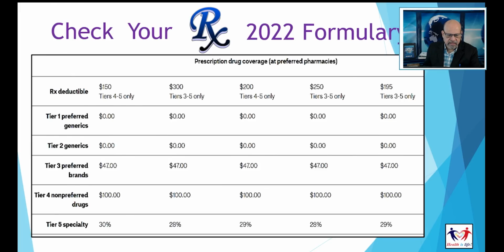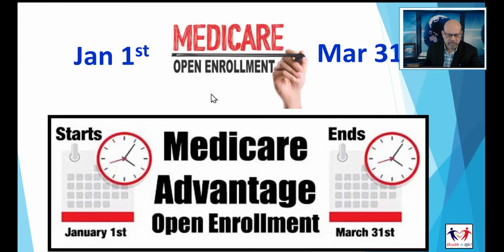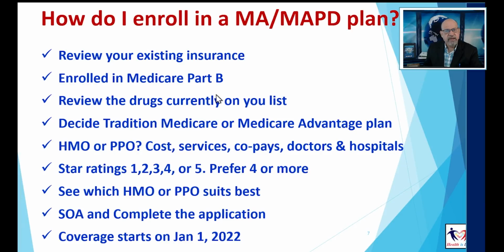Once we have done that, I think the next process is to complete the application form. The application completion is exceedingly important, because this is where we check the hospitals that you use routinely. Make sure that the Medicare Advantage plan has these hospitals in your coverage area. We also make sure that your specialists are in the group. First of all, we need to make sure your drugs are all covered. All your doctors and specialists are covered, and the hospitals that you routinely use are covered.